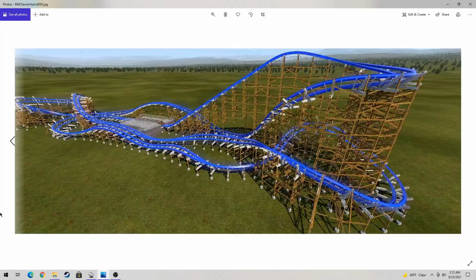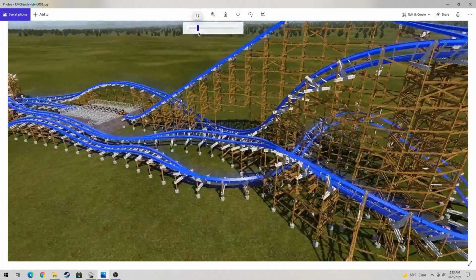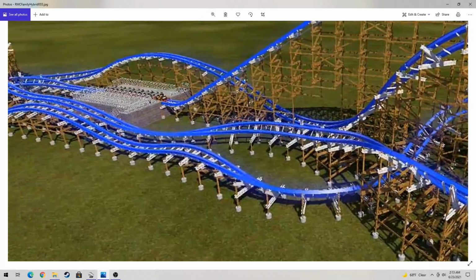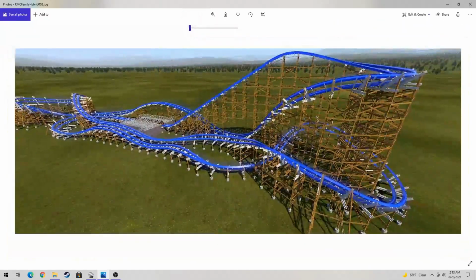And if you zoom in closely, the cars look like they're also gonna be using the same cars as you see on those usual RMC hybrids like Twisted Colossus, Hakugi, and Joker. The same restraints using shin guards and a seat belt. Looks like that's what they're gonna be doing according to the image here zoomed in. So you can see it's the same cars as the original RMC. Like I said, the only difference is it's a smaller footprint, so it's meant for the little ones.